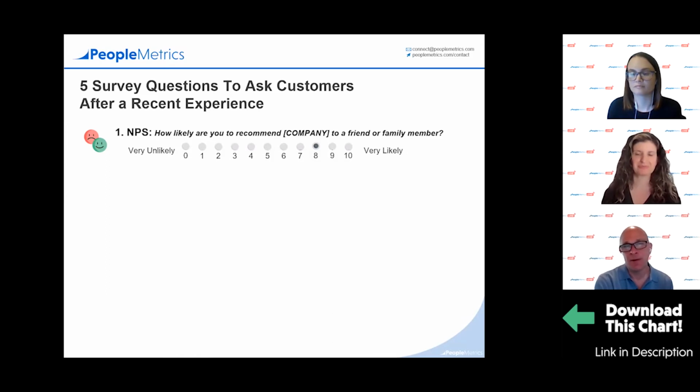Right. And for people who haven't been on our past PeopleMetrics Lives or aren't familiar with Net Promoter Score, just real quick, Net Promoter Scores are those customers who indicate a 9 or a 10 on this question. They're considered promoters. They're very likely to recommend. And the people who are considered detractors are those that indicate very unlikely to recommend. And that's measured by 0 to 6 on this scale. And the Net Promoter Score, which is why it's called Net Promoter, it's the 9s and 10s minus the 0 to 6s. So it's the promoters minus the detractors gets a Net Promoter Score that can range from -100.